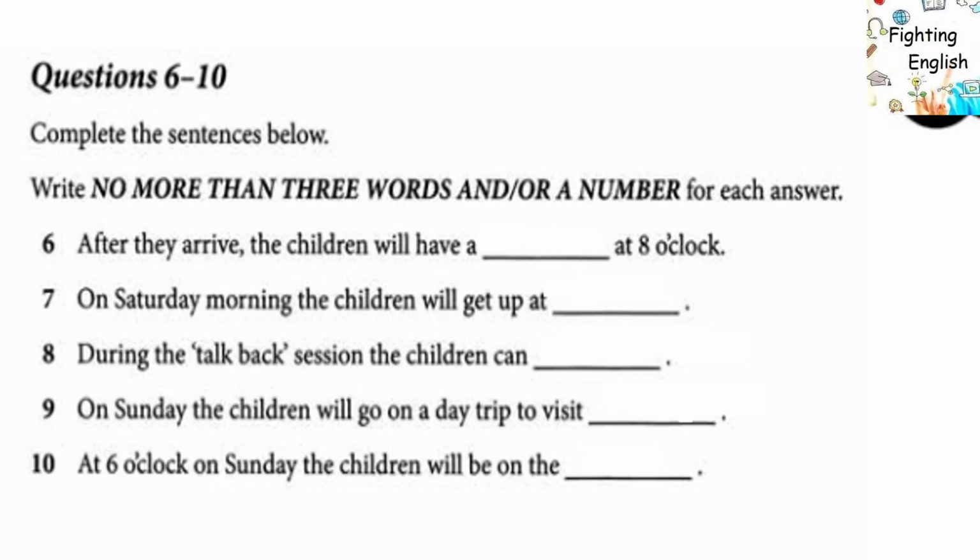After clean-up, around 6:30, we could have a talk-back session where the children get a chance to discuss their day and anything else they might have on their minds. Then a campfire and sing-along at 8, back to the tents at 9:30, and, well, that takes care of Saturday. Excellent. That would certainly keep them busy. What about Sunday? Sunday, right.